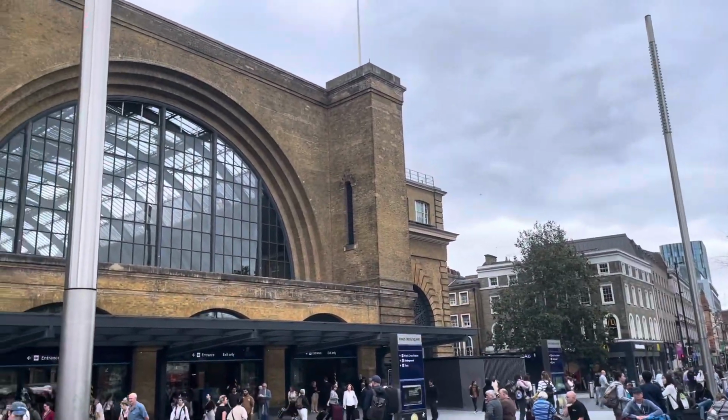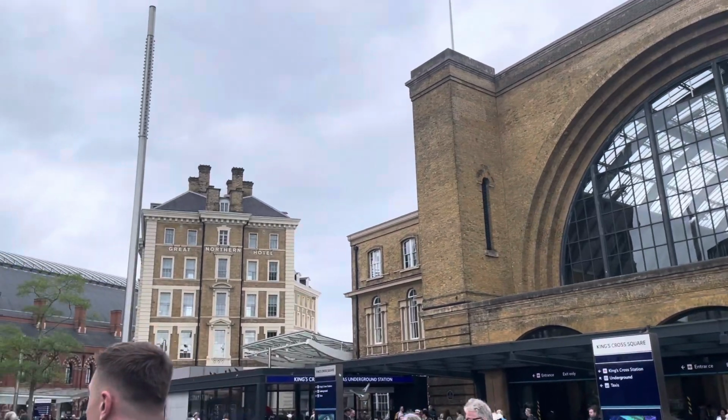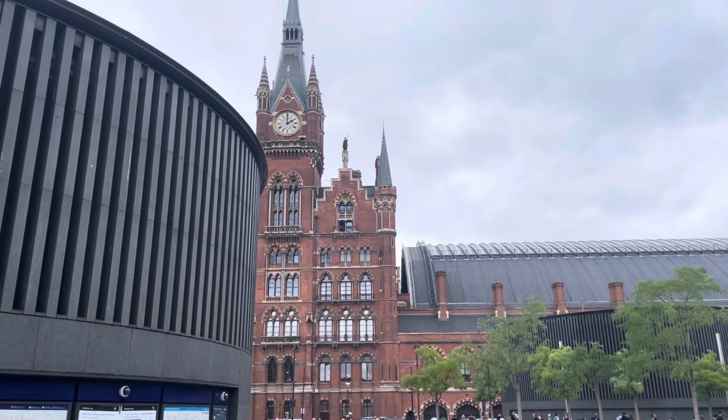Here we can see a sight that never fails to impress. The external shot of both King's Cross Station and St Pancras Station, the gateway to international rail travel, as of course this is the starting point of the HS1 services across to Calais.